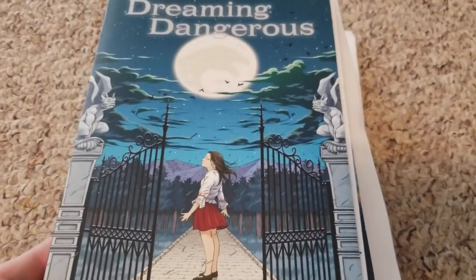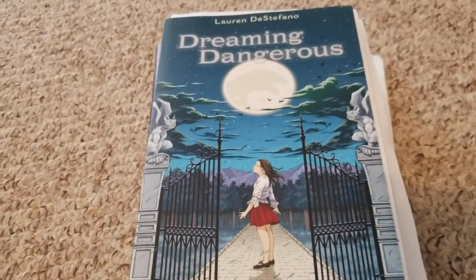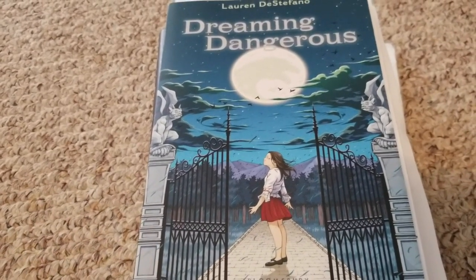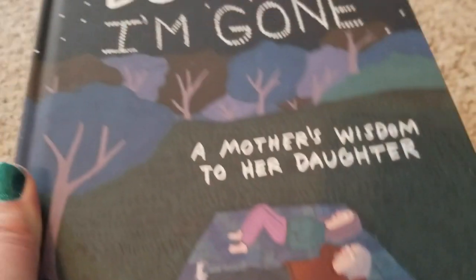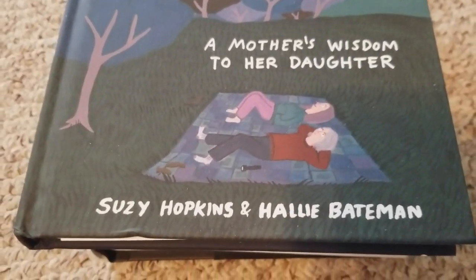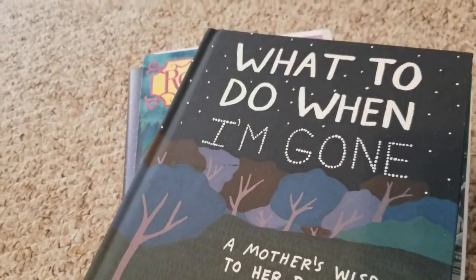And then a new middle grade by Lauren DeStefano, Dreaming Dangerous. And she's written a lot of middle grade books, as well as the teen series Wither that has been very popular. And then they also sent me this really cool hardcover, What to Do When I'm Gone, A Mother's Wisdom to Her Daughter. It's by Susie Hopkins and Hallie Bateman. And that's what I'm going to be featuring very soon as well.